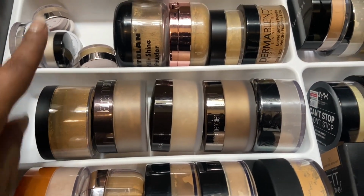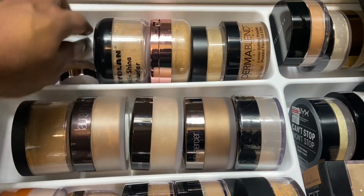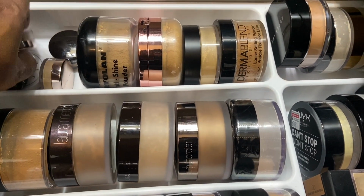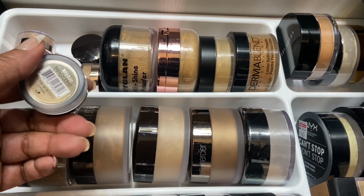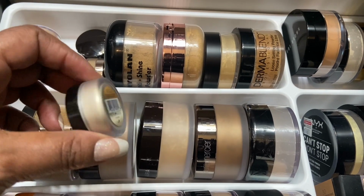I do want to get some use out of these minis over here, so I think I want to choose one of these minis. I've used Fenty recently, so I don't want to go with her. I think both of these are Fenty, yeah. So let's go in with this Laura Mercier, and this is in translucent. So we're just going to pull out one of these minis.